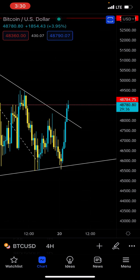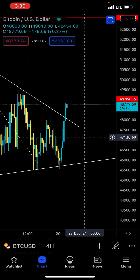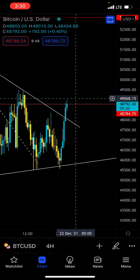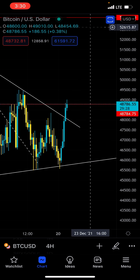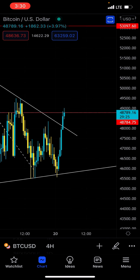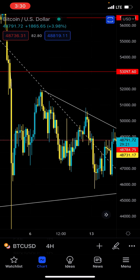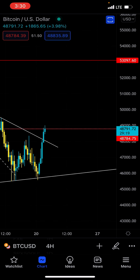So all you really need to do now is start creating a 4 hour candle above this 48.7. So you need to start closing above this. And if you do, I think we're going to 53K. To be completely honest, I'm pretty happy because this is exactly what we needed to happen.